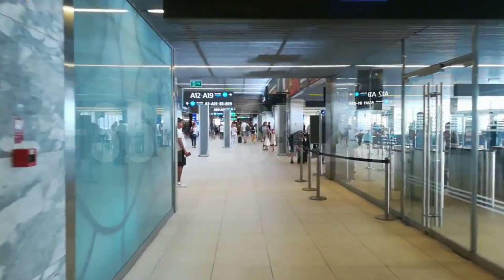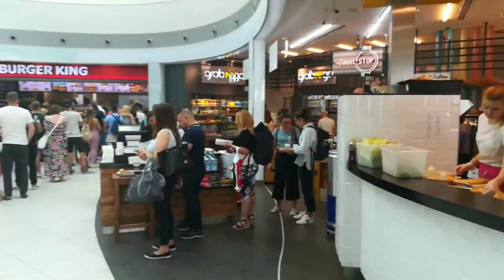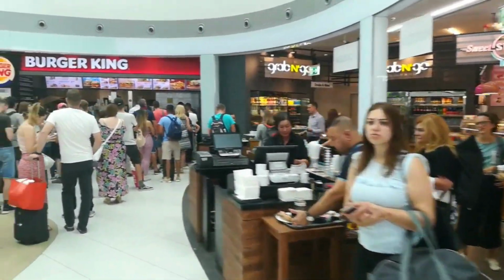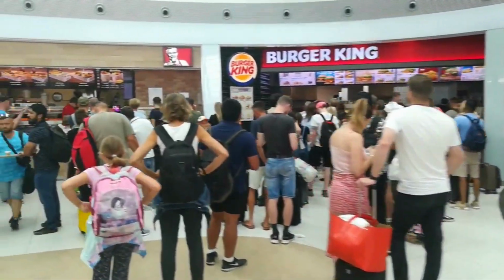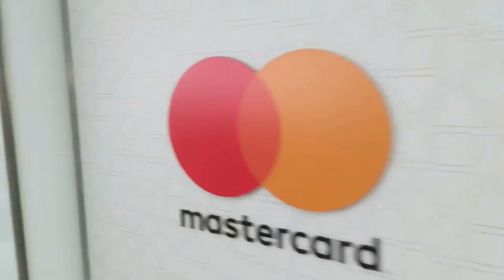Back in the Sky Court, you have several options for fast food. KFC might be a good choice, as it also has refillable self-serving soda. Oh, and finally, obviously, if you have access, you should make use of one of the airport lounges that are on the first floor of this terminal.